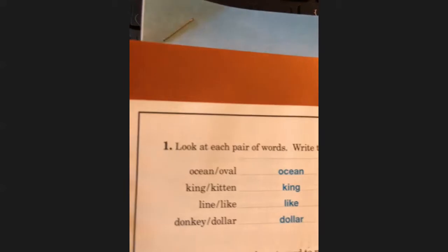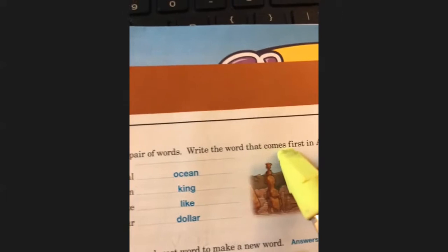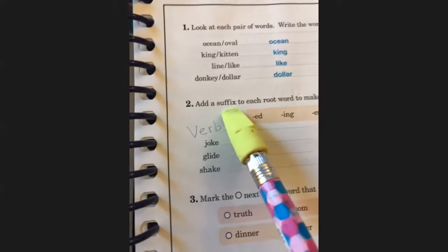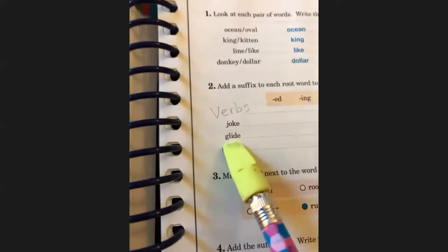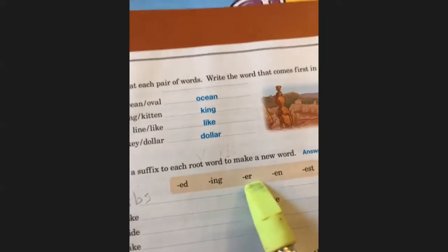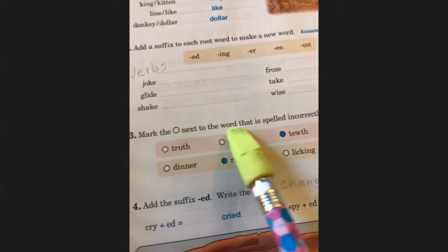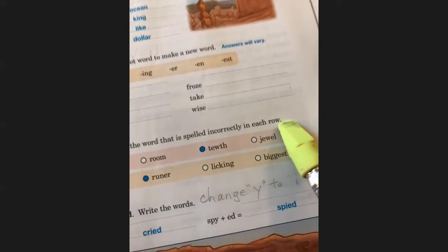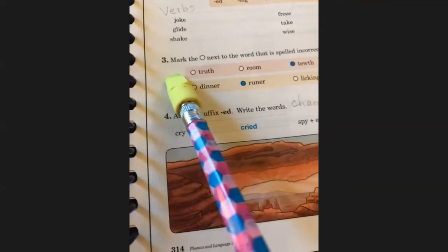All right, we're going to move over here. Do you see these right here? Which one comes sooner? Look at each pair of words and write the word that comes first in ABC order. Okay, and this one, it says, add a suffix to each root word to make a new word. For example, E-D-I-N-G-E-R-E-N. Three, mark the bubble next to the word that is spelled incorrectly. Okay, so don't mark the one that is spelled correctly.